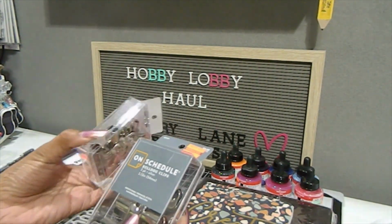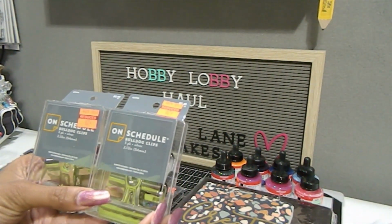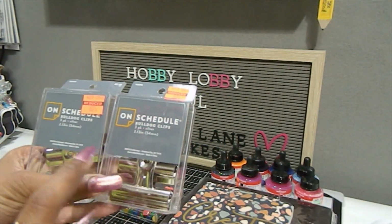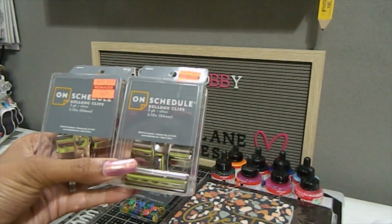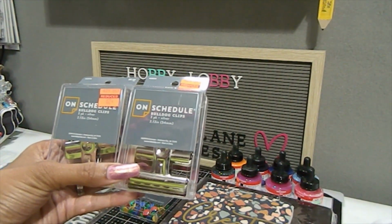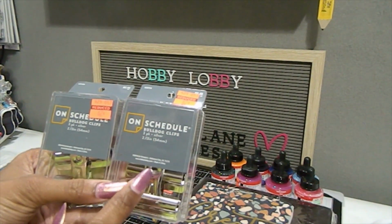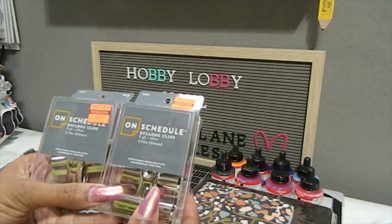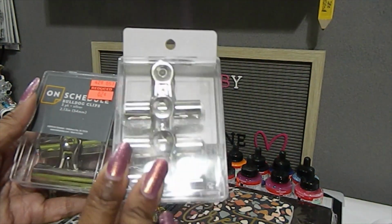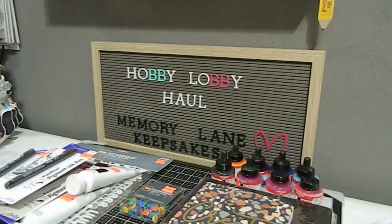I got 2 packs of those. And another thing I like about the fact that these were on clearance is that these right here come in a plastic clear case that can be utilized for something else once you use the Bulldog Clips. It has 3 of the Bulldog Clips inside of each case here. These were marked down at 62 cents. They were retail for $2.49 originally. So you cannot beat that at all.